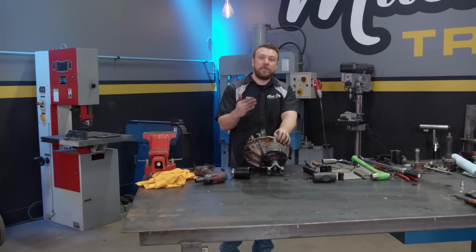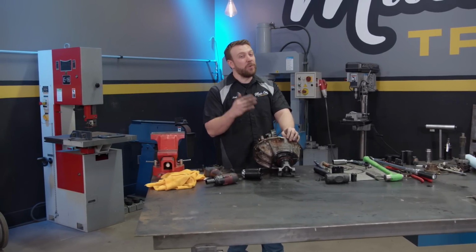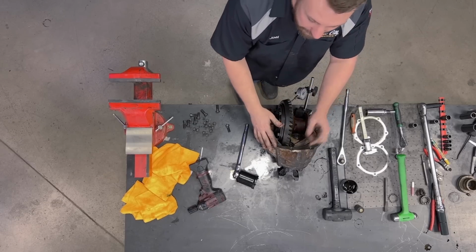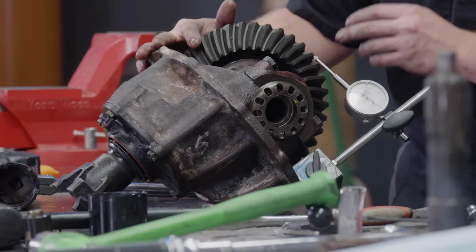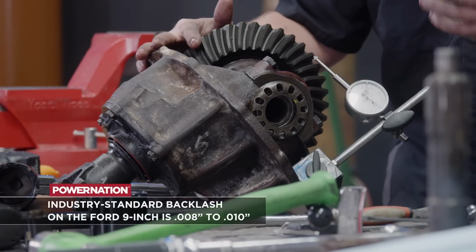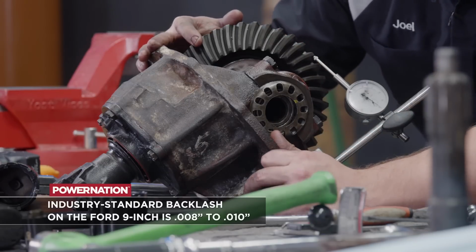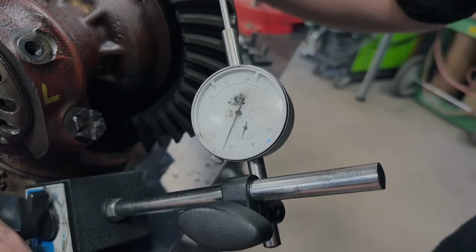With our third member and pinion support assembly finally back together, it's time to measure our backlash. Now what is backlash? Well, it's the amount of play between your ring gear and your pinion. Let's see where we're at. When you're checking this, you want your dial gauge sitting right on top of the drive side of your ring gear, or the sharp side. So we're zeroed right now. We'll check our play. Right now we're at about 13 thousandths, so we need to tighten it up just a little bit.